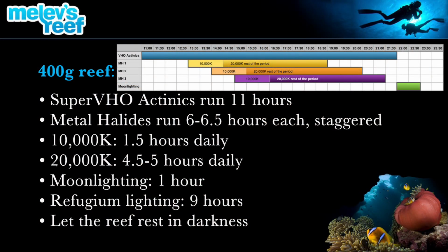This handy slide will be something you can hit pause on during the video to read it carefully, but basically explains my photo period of each light that I use over the tank. The key point I want to point out is that we also let the reef rest at night with the lights off completely and let everything slumber.